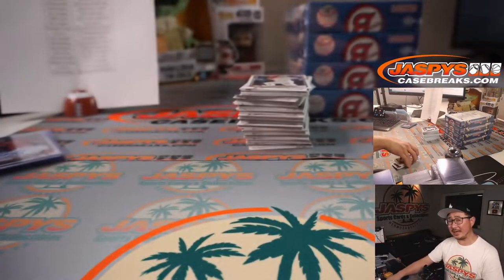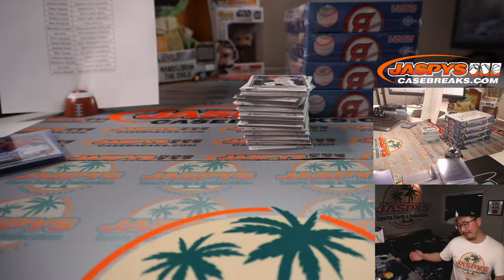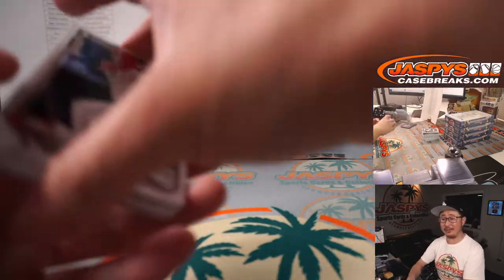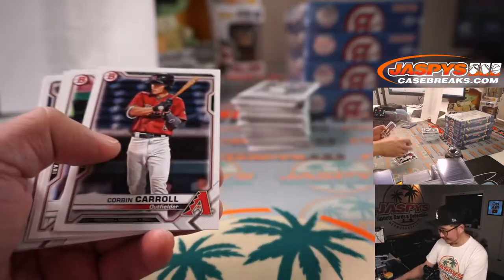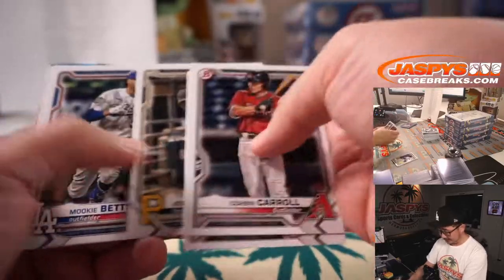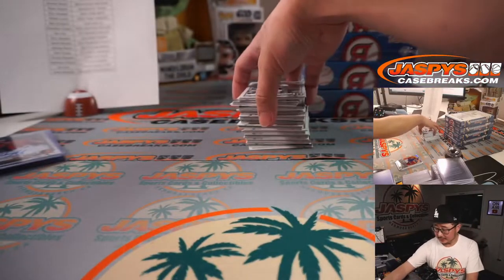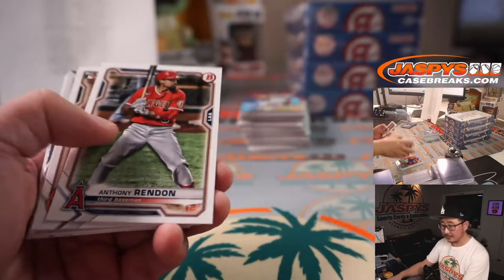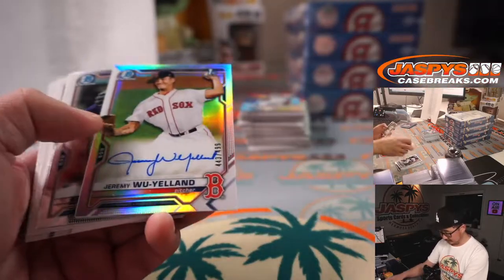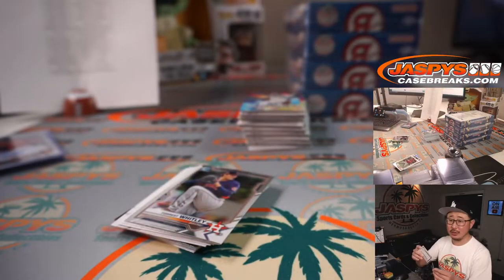I mean, it's not going to happen in the playoffs, right? If I had my druthers, I wouldn't want it to change. Like, just do it the old way, but I don't care all that much. Just as long as it doesn't happen in the playoffs. There's Jeremy Wu Yelland, refractor autograph for the Red Sox. Matthew Shira.